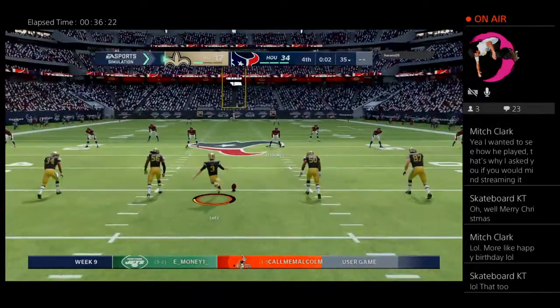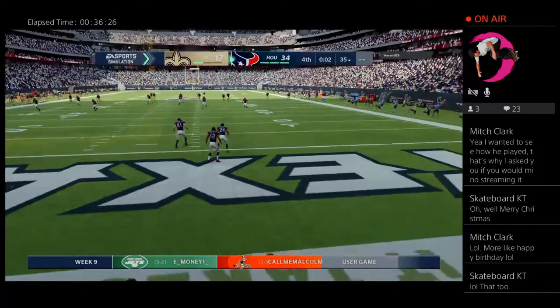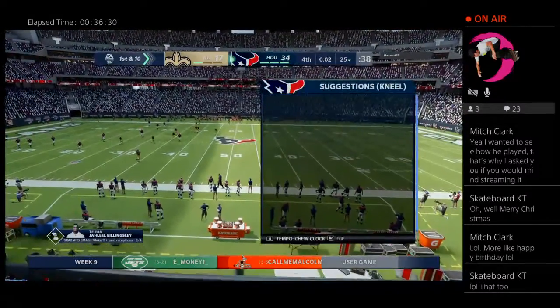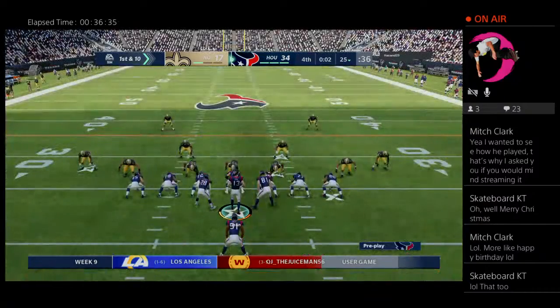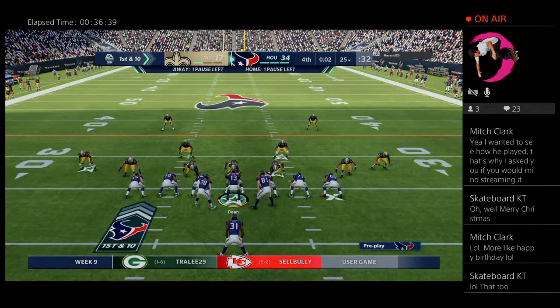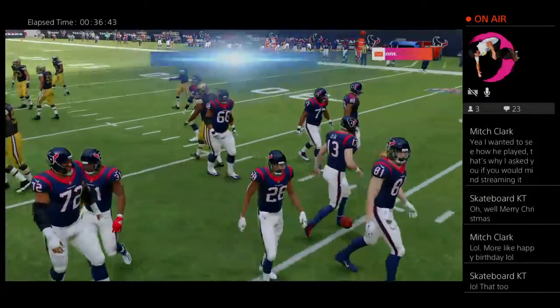Following the made field goal, Lutz to kick it away. And they will not get a chance to return this one as it's through the end zone for a touchback. The D can only stop it one more time as they take the knee.